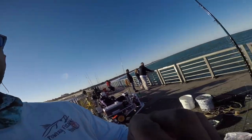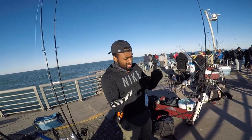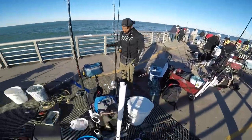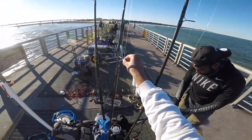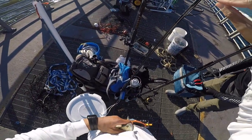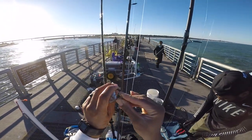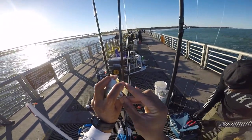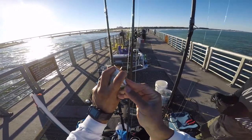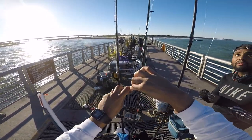That was a 34-inch snook, guys. I caught a 34-inch. My dad caught a slot. Now Terry about to get on one. My turn soon. Terry, is that your rod? Oh, yeah, it is. All right, guys, I'm hooking the pinfish right through the lips. There we go. Right through the lips.